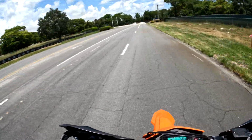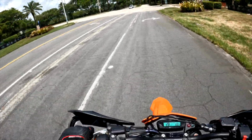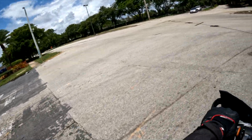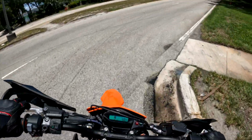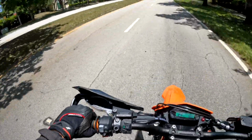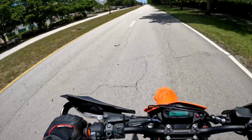brakes. And now this is twice having the same bike, essentially, the Husky 700 and then this KTM 690 SMC-R, and I have the exact same complaint about both of them, and that is the front brake just didn't seem to be as smooth as I would like it.